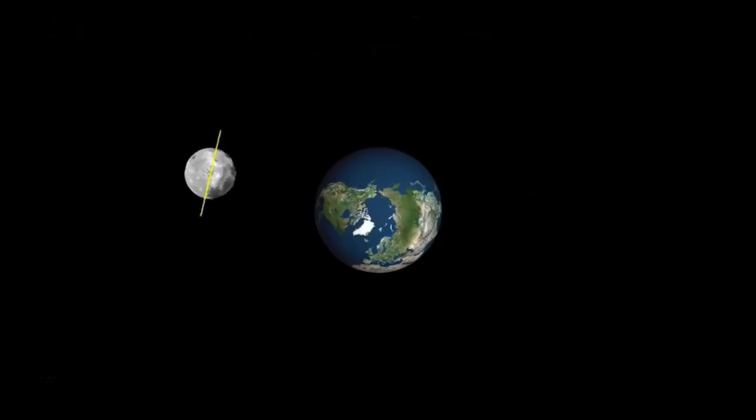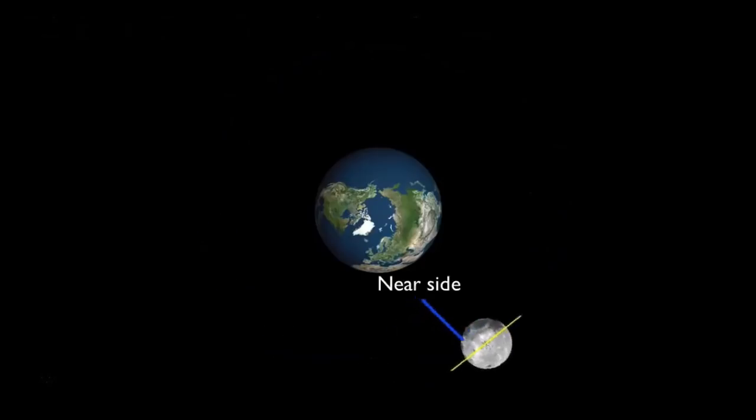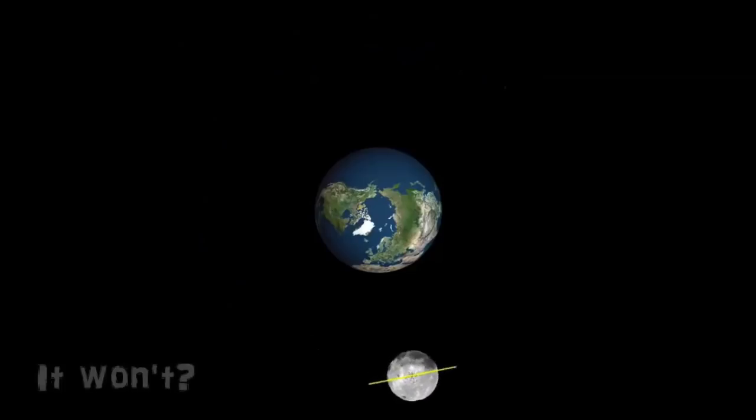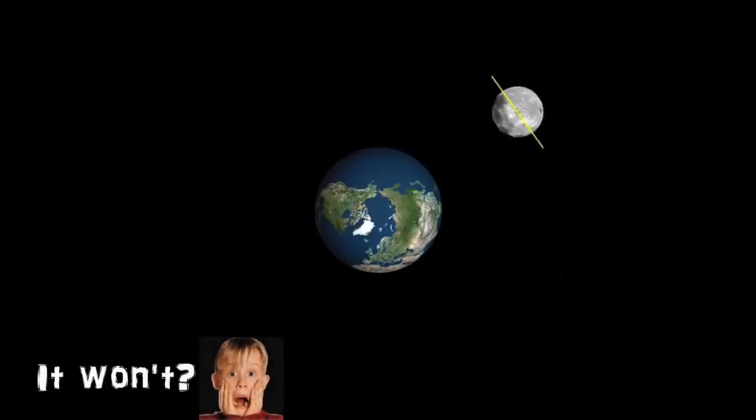The only side we ever see, we call the near side. The side we don't ever see, we call the far side. The moon can only rotate so fast because Earth won't let it do otherwise. As a consequence, the moon rotates only once for every revolution, and only one side of the moon ever faces us.